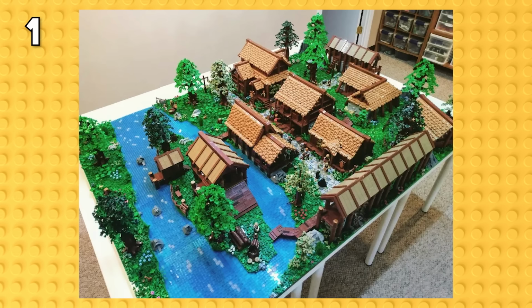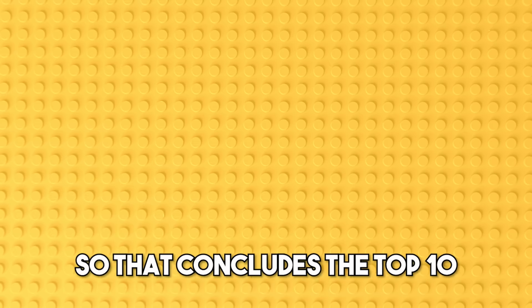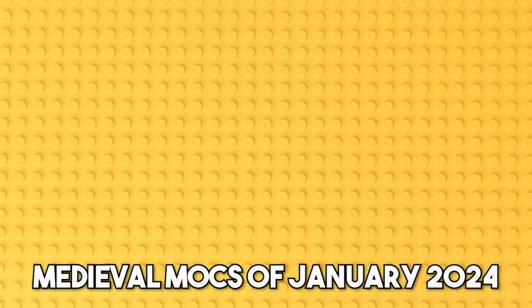By the way, as if the sawmill wasn't already great enough, it actually has a real working saw function in it. But if you want to see that, you'll have to go check out BDD Builds on Instagram to see his post. So that concludes the top 10 medieval MOCs of January 2024.